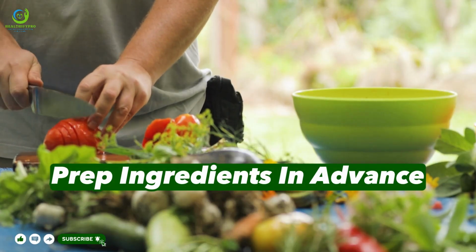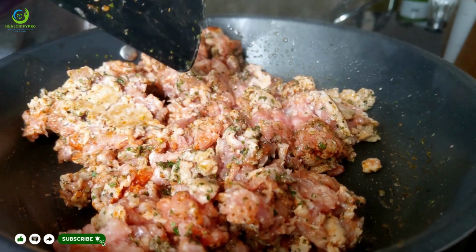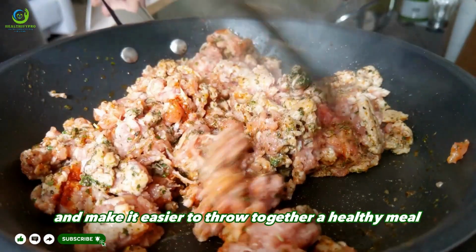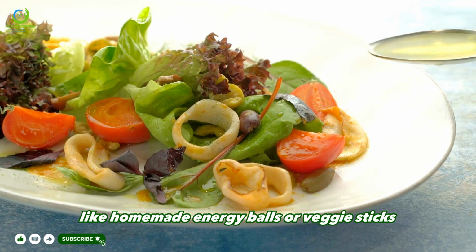Tip number 2. Prep ingredients in advance. Chop vegetables, cook grains and proteins, and portion out snacks in advance. This will save you time during the week and make it easier to throw together a healthy meal. You can also use this time to prepare healthy snacks, like homemade energy balls or veggie sticks.